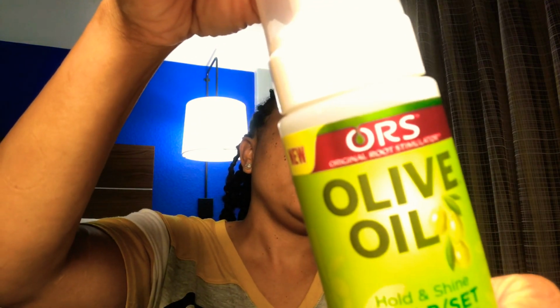I got this olive oil, ORS olive oil wrap mousse. And this wrap mousse's original price is $6.99, and I got it for $1.87. And I also got this one, Hold and Shine wrap mousse, olive oil ORS, looks like that, and it's $6.99, and I got it for $1.75. I have this ORS olive oil hair dress, and the original price for this is $7.49, and I got it for $1.87. So that was great.